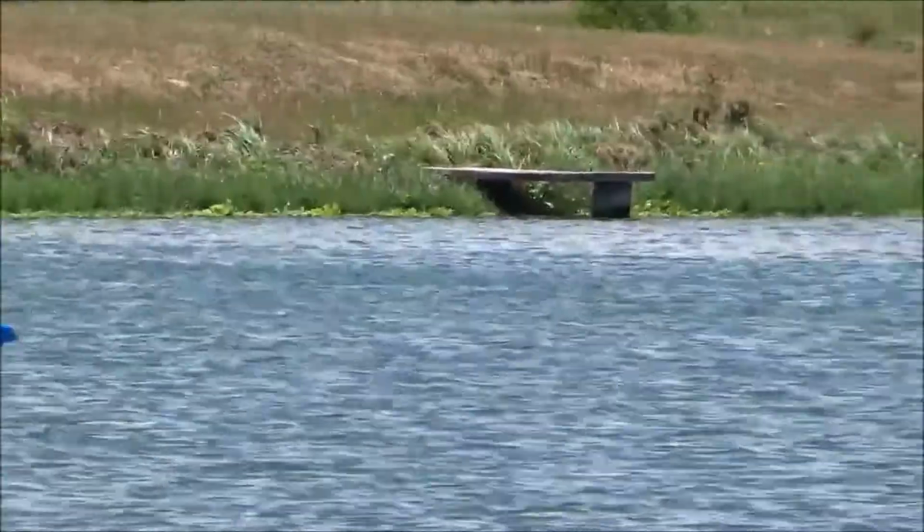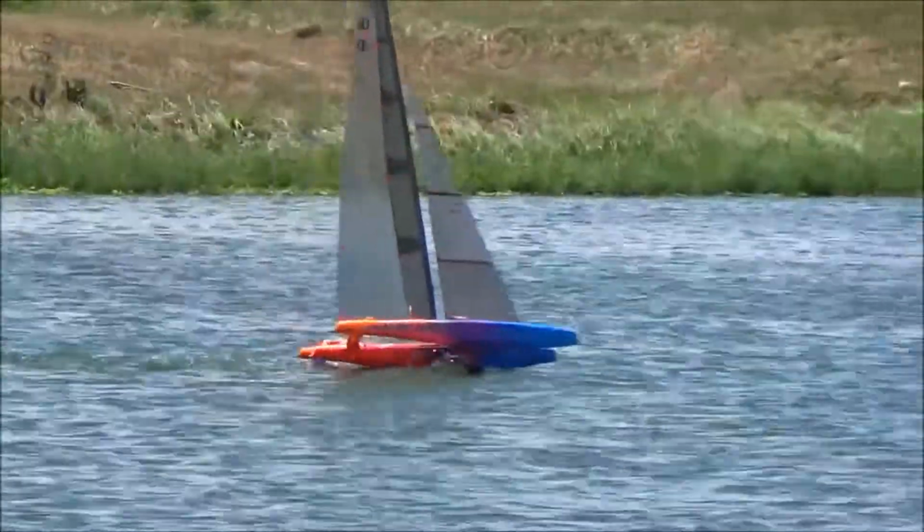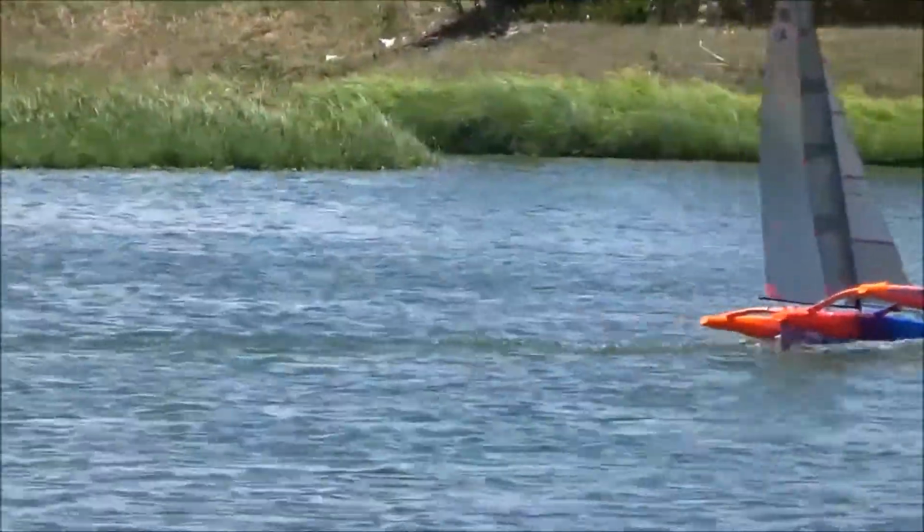I certainly had a very satisfying afternoon, and I think more teach-yourself sailmaking is required this week.